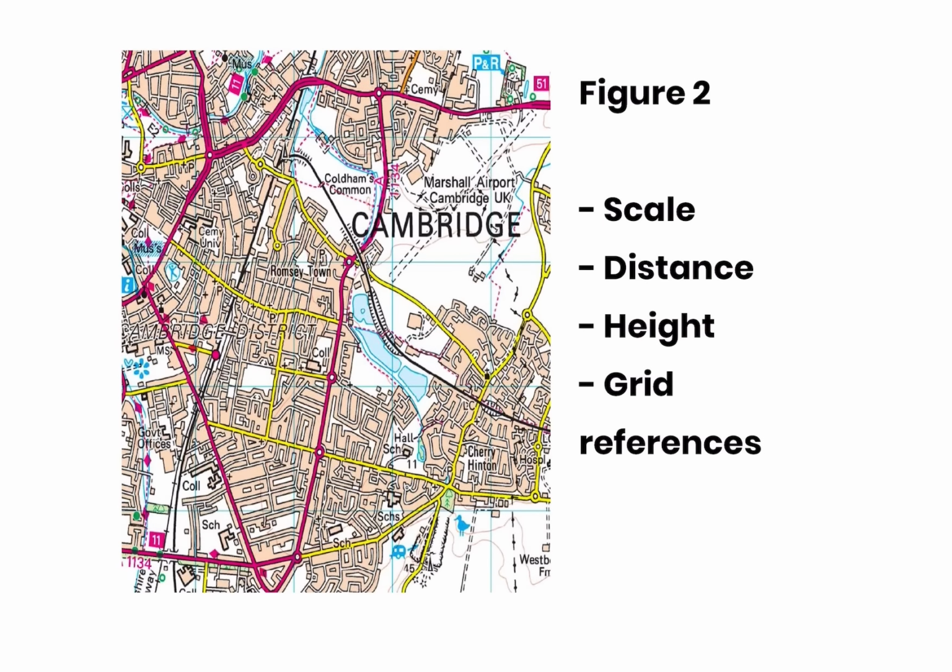So if we consider this OS map extract then, this is the bit where I said I thought this was absolutely magic. I think you're going to be asked quite a few geographical skills questions here. I'm expecting to see some sort of multiple choice and then perhaps a short 1 mark answer question based on page 5 in this booklet. I think you're going to be asked to look at the scale of the map. Look at that scale at the bottom.